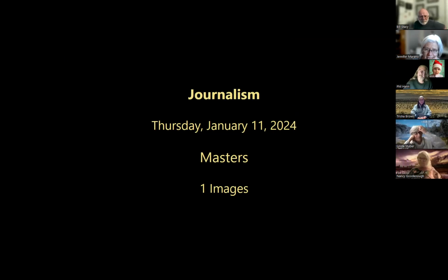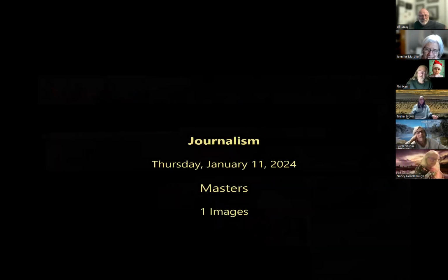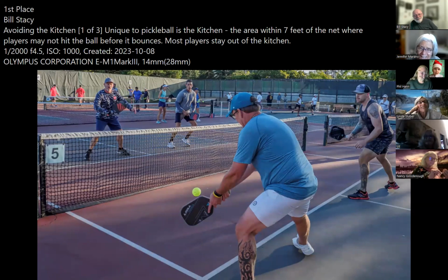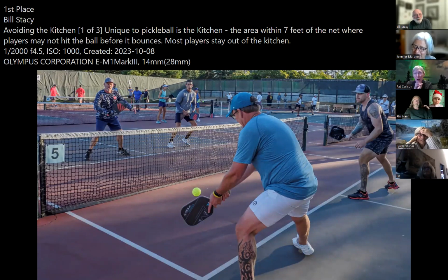Journalism Masters, 1 entry. And that's me. Do you play pickleball, Bill? No, not at all. My wife does. I don't even watch pickleball. But they were having a tournament, and my wife told me that they were looking for photographers, plural. And so I volunteered. 3 days of pickleball, from morning till late afternoon. And I ended up being the only photographer.